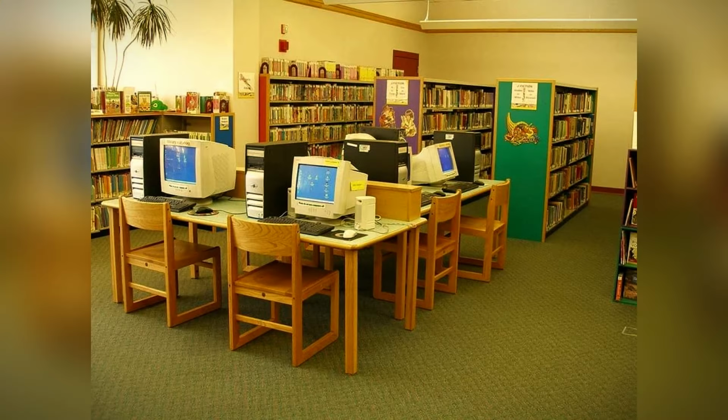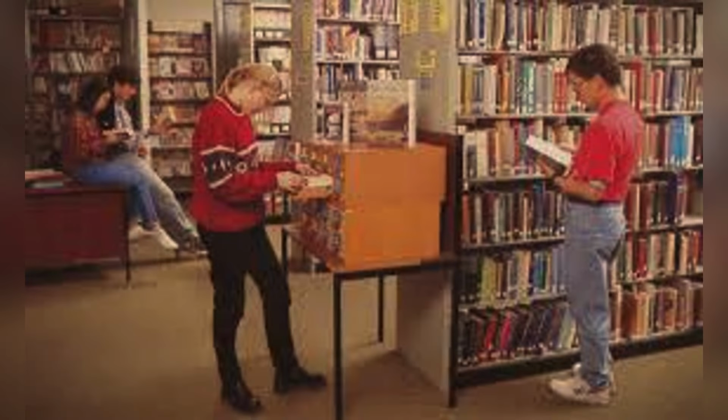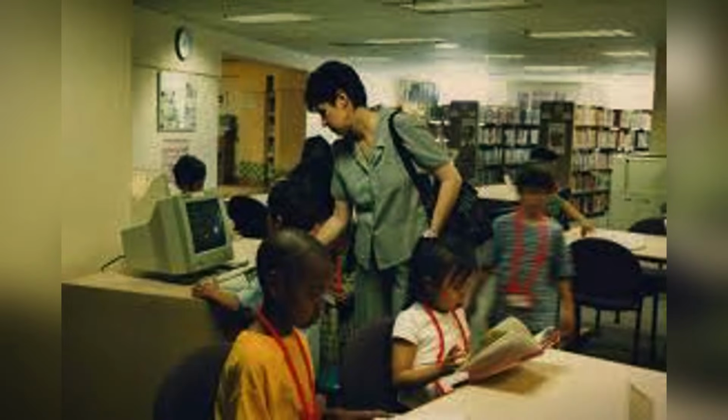School libraries, once havens of knowledge with rows of books and checkout cards, have evolved into media centers with dwindling book collections replaced by computers. But despite this change, the charm of browsing through real books in a quiet library remains unforgettable.